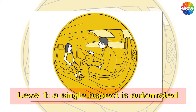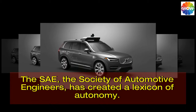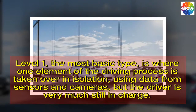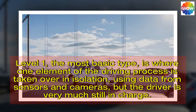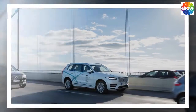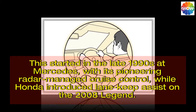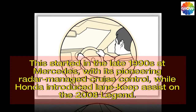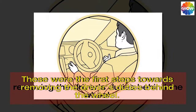Level 1, a single aspect is automated. The Society of Automotive Engineers has created a lexicon of autonomy. Level 1, the most basic type, is where one element of the driving process is taken over in isolation, using data from sensors and cameras, but the driver is very much still in charge. This started in the late 1990s at Mercedes, with its pioneering radar-managed cruise control, while Honda introduced lane keep assist on the 2008 Legend. These were the first steps towards removing the driver's duties behind the wheel.